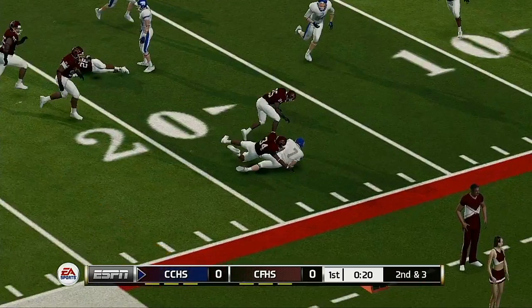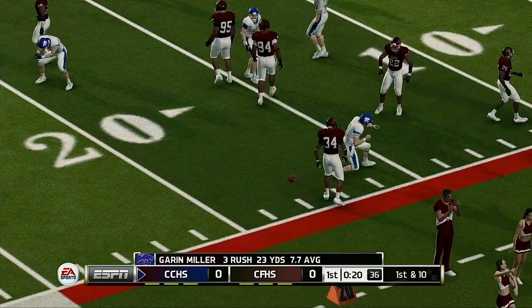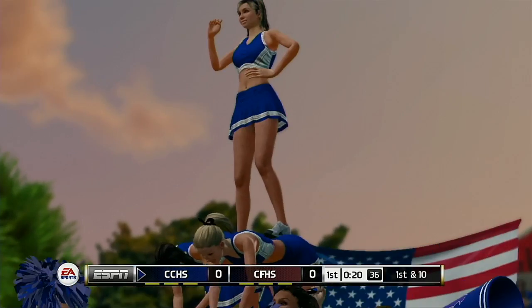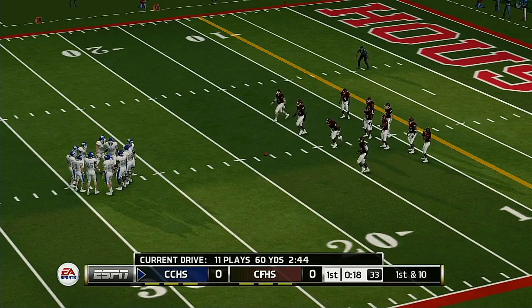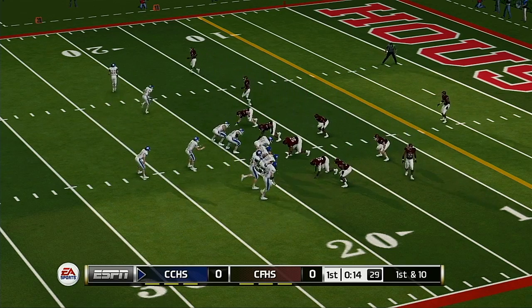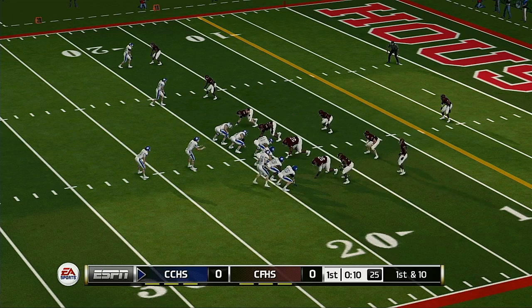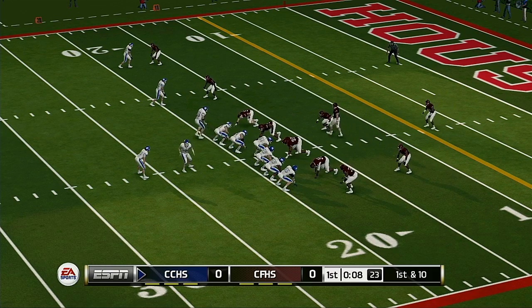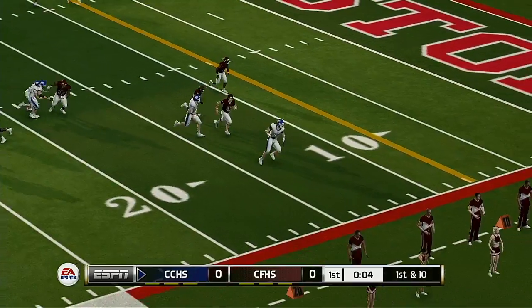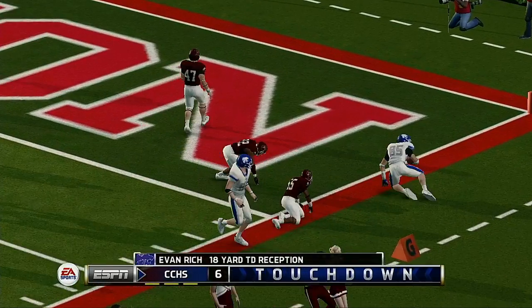Now he's going to run and watch out. And he hits him hard at the 18. From the 18-yard line, first down. Fires it out. And they're in. Touchdown.